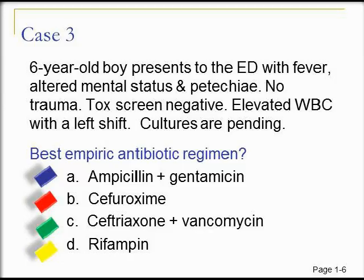So here we have a 6-year-old. We're worried about Haemophilus influenzae, Neisseria meningitidis, Streptococcus pneumoniae. So from our choices, this time ampicillin and gentamicin is not a good choice. It's not going to cover our most common pathogens. Cefuroxime, although perhaps will cover what we're worried about, does not penetrate the cerebrospinal fluid well. And remember, we said rule out sepsis equals rule out meningitis, especially in a patient like this who presents with altered mental status. You're worried about meningitis in a case like this. Rifampin, as we mentioned, is the drug of choice for prophylaxis, but not recommended for treatment, especially not alone.